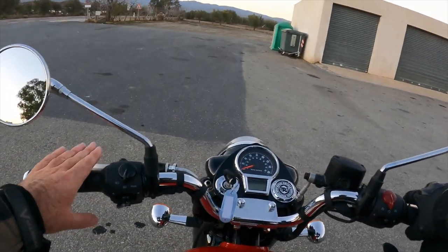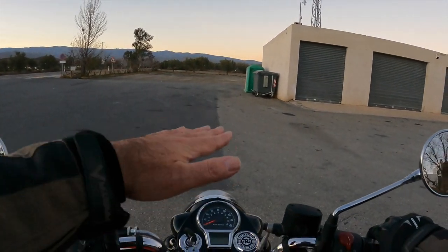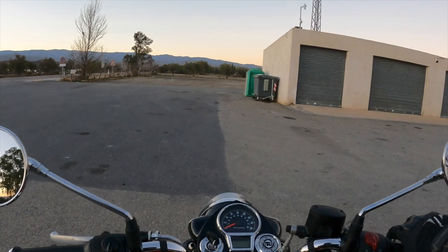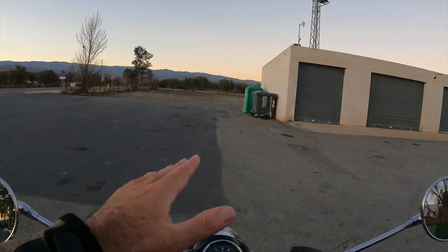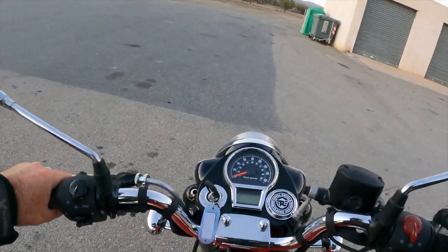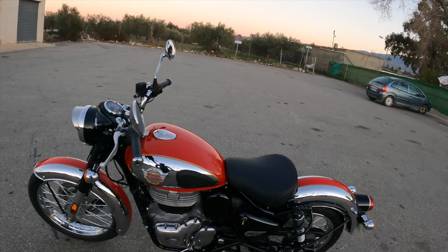Also, when you're sat on this, you definitely feel like you're sat up high above the instruments. Whereas in the Meteor you feel much more as if you're sat in the bike. You definitely feel like you're up high on this bike. I'll just give you a quick look again. There we are.